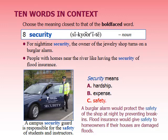So if we're talking about security in general, if you have security, it means you feel safe. You don't feel like you're going to be hurt or threatened. You don't feel that you're going to be in danger. But we can also talk about security meaning the people or the things that protect you, the people or the things that make you feel safe. So in the picture, you have a security guard. This is a person who protects you and keeps you from danger. In the first sentence, we have a burglar alarm, which is the security, the thing that protects the store and makes the owner feel safe.